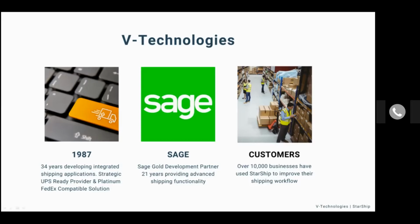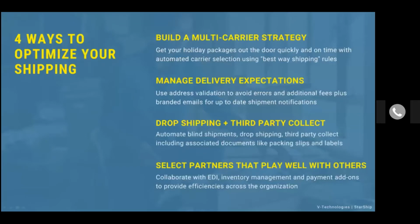Now, with StarShip, we actually do integrate with over a dozen ERP systems, but we've been working with Sage for 21 years now. And of course, we are a Sage Gold development partner. And throughout our 34 years, we've actually had over 10,000 businesses that have used StarShip to help streamline their day-to-day shipping activity. So again, these are just some of the key points about StarShip.